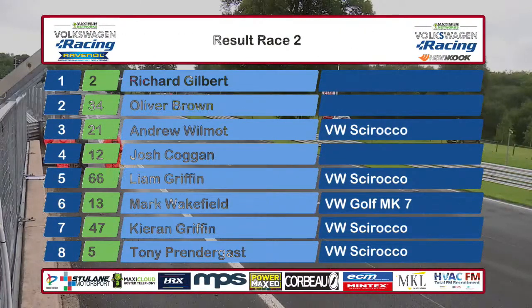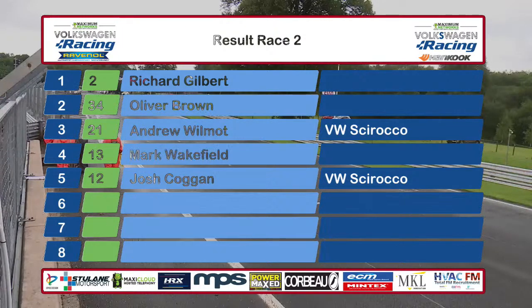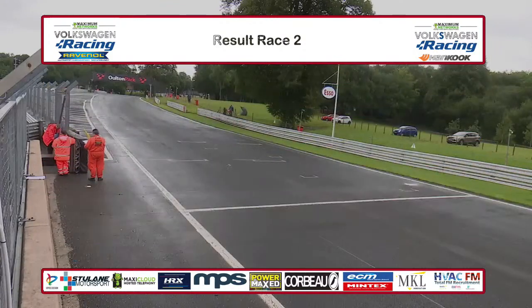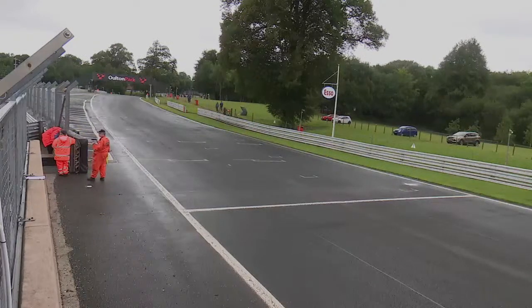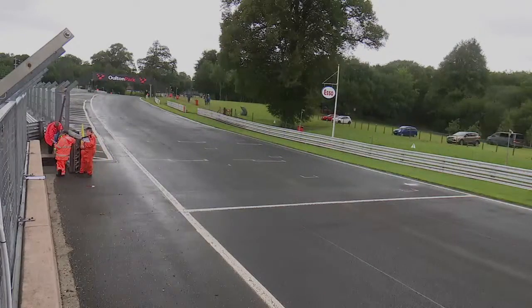This is your VW result. Richard Gilbert with the win, Ollie Brown 2nd, Andy Wilmot 3rd, Josh Coggan 4th, Liam Griffin 5th, Mark Wakefield 6th, Kieran Griffin 7th, and Tony Prendergast rounding out the top 8 finishers. So good stuff there in the VWs. In the Touring Car Trophy, it was a little bit more sedate, perhaps a bit more predictable maybe, but with the tricky conditions out there, I think definitely tyre wear was on a lot of drivers' minds. The field of Touring Car Trophy drivers did rather spread out by the end of the race.